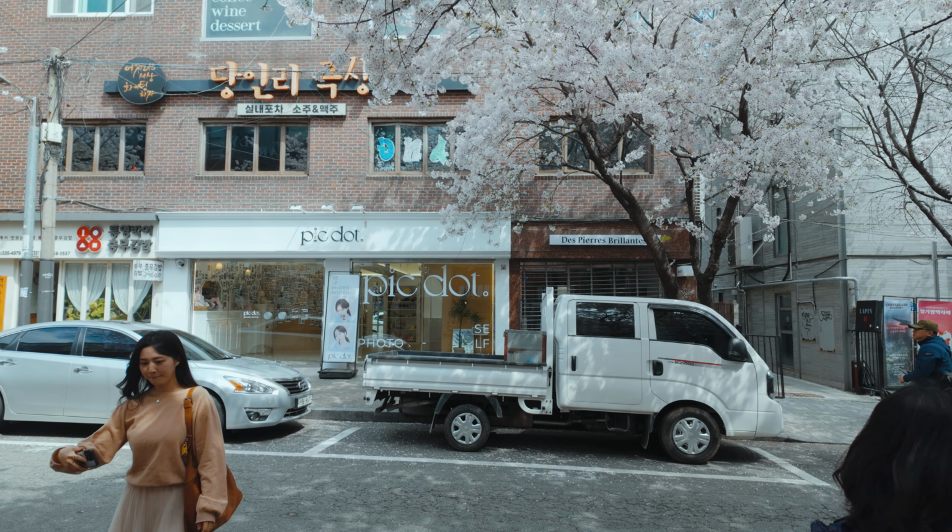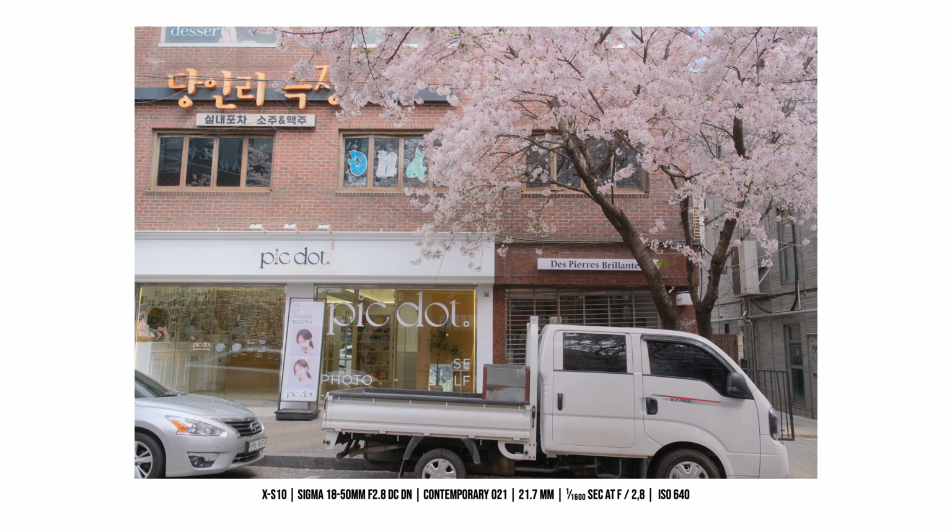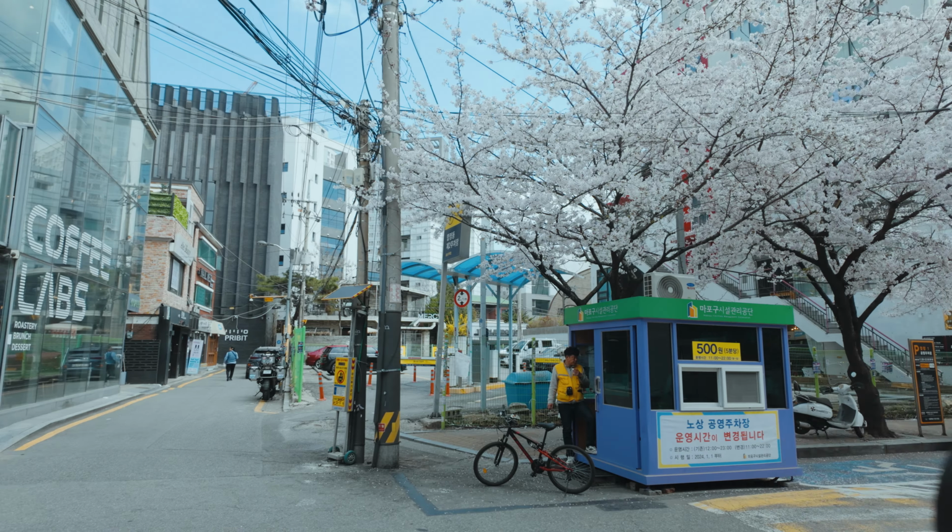In this video, I'm making it my mission to document the cherry blossoms in three different locations across Seoul, with three different Fujifilm JPEG recipes.